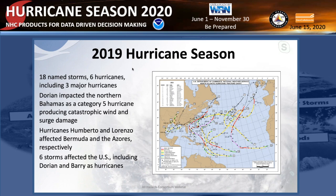systems. Obviously, everybody remembers Hurricane Dorian that affected the northern Bahamas as a Category 5 hurricane, produced a catastrophic wind and storm surge there, and especially on Grand Bahama and some of the other islands in the northwestern Bahamas there. Hurricanes Umberto and Lorenzo were also in the basin and did affect land areas. Umberto affected Bermuda, Lorenzo affected the Azores. And there were 6 systems that affected the U.S., including Dorian as a hurricane. It made landfall on the Outer Banks of North Carolina, and Barry, which made landfall as a hurricane in Louisiana.